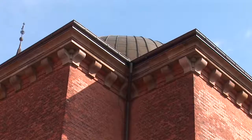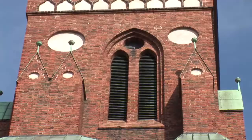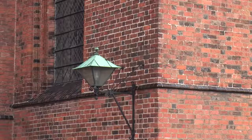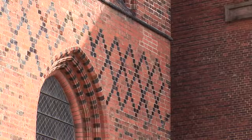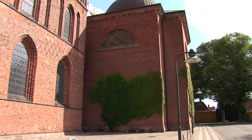The original structure was in the Romanesque style, based on contemporary Western European pilgrimage churches. When the eastern half was built, the plan was changed to reflect the growing influence of the Gothic style, which had recently become popular in France.